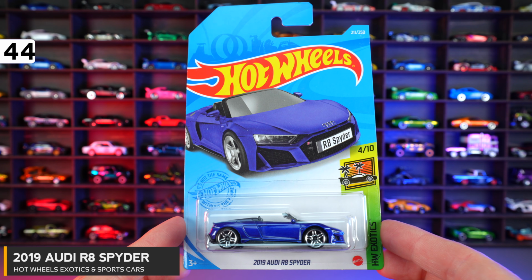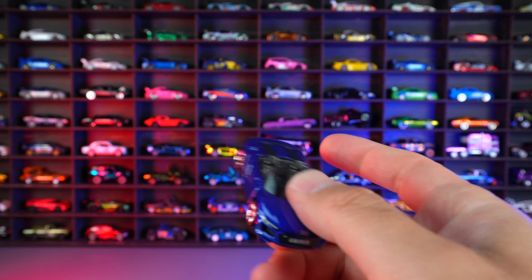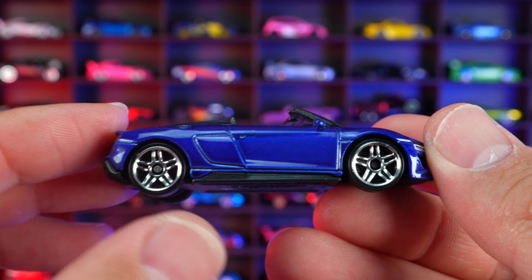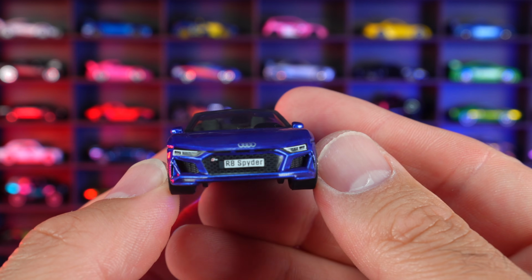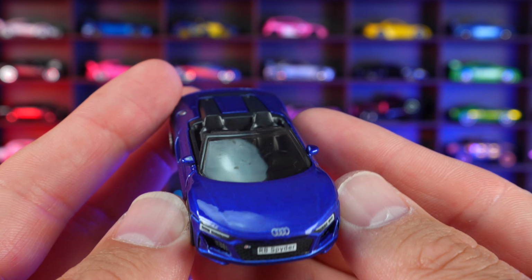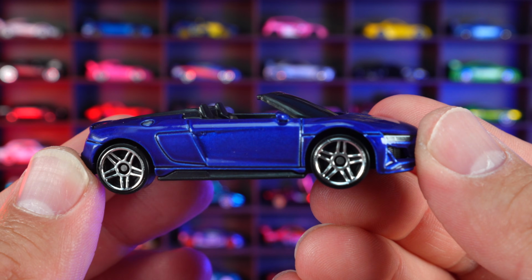2019 Audi R8 Spyder from HW Exotics. Look at the blue on this one, that convertible with the chrome wheels on there. The details on the back are looking really, really nice. And on that front end, just so detailed for this Audi. It's clean looking, one of the nicest looking R8 color variations from Hot Wheels.